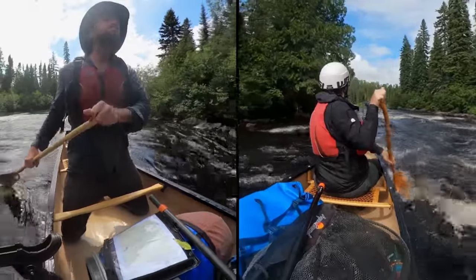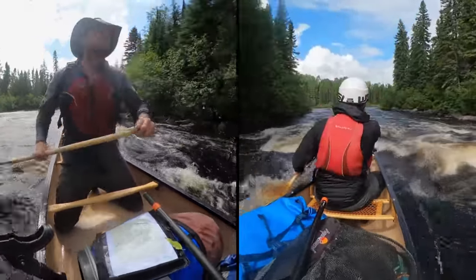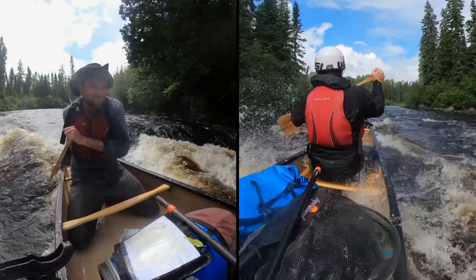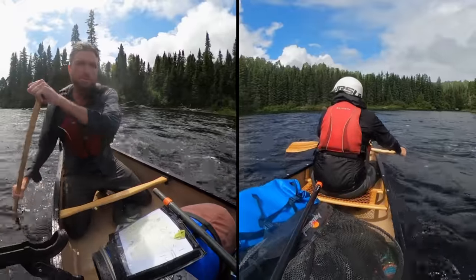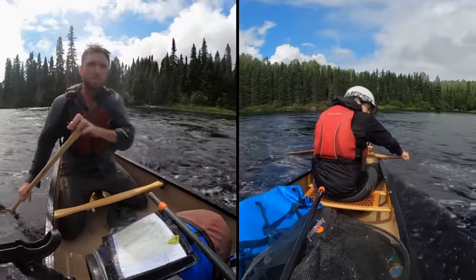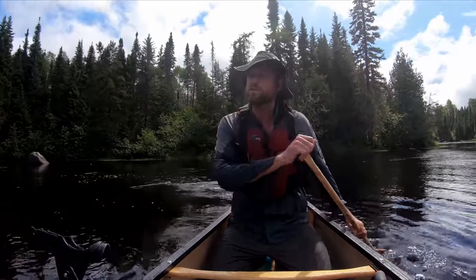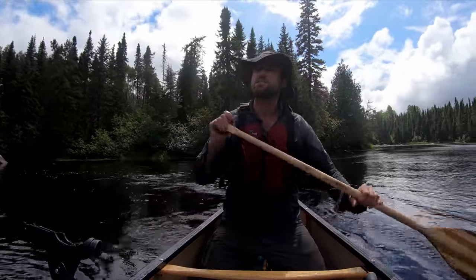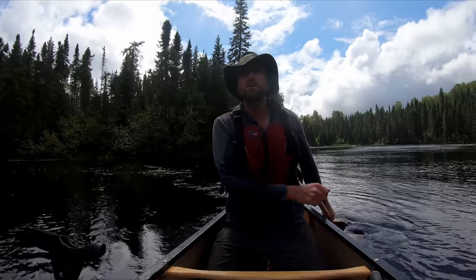Yeah, should be good right here. Power, power. One rapid left, and I portaged it last time. This time I think we're gonna try it. So last time I took the portage for this one right over there, trying to just keep my day straightforward, but we're gonna try and pick our way down this one.